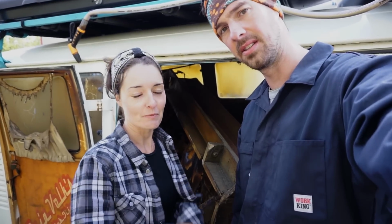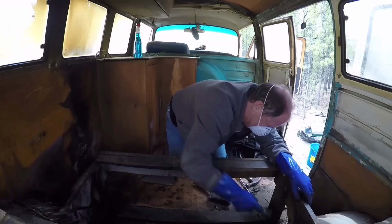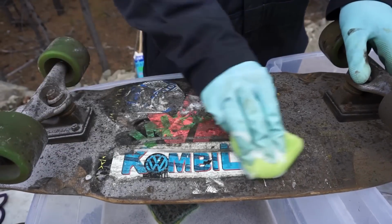Everything in this combi has just been destroyed. Like everything inside of it has either melted or it's got smoke damage. So in this video we'll be talking about how and why we designed our off-grid YouTube studio and what caused it to blow up. That's all coming up after this.